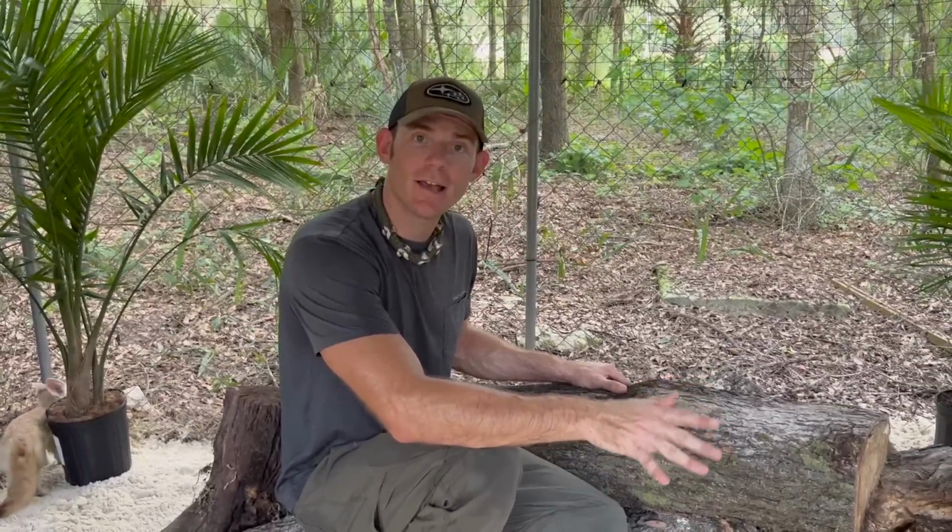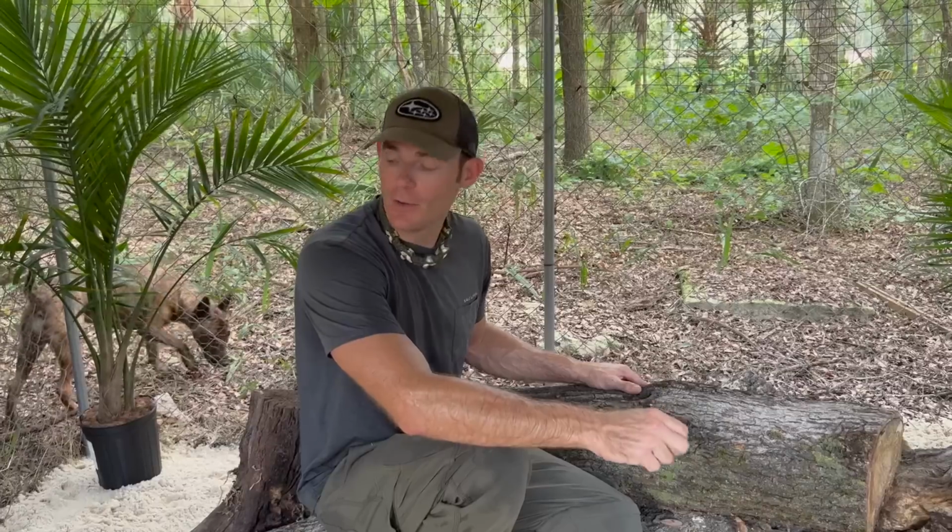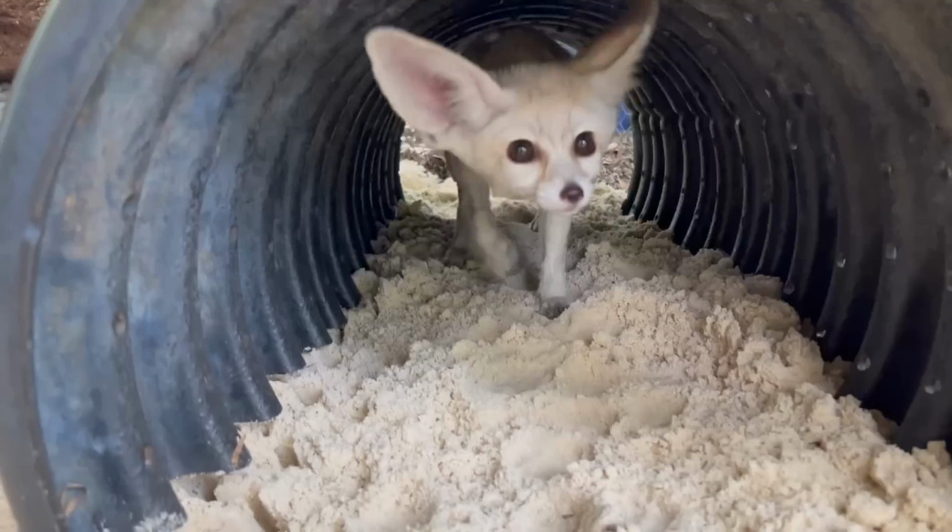So you want to do introductions like that typically where you have them in a neutral area where someone hasn't already claimed it. They briefly met each other yesterday through the cage. We just had her in a carrier and brought her over to see him, and she was wagging her tail and really excited. So they seemed like they were happy right from the get-go there. So I'm hoping that the actual introduction in here is going to go just as well.